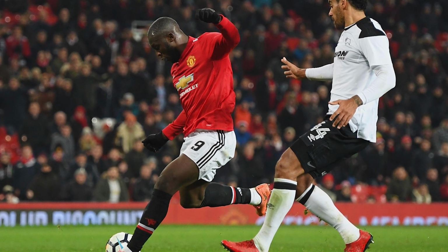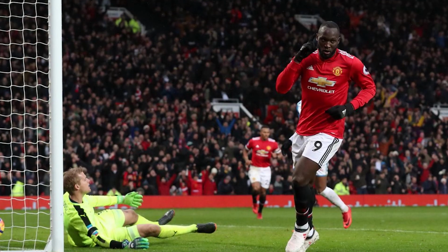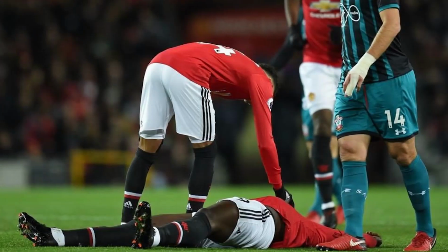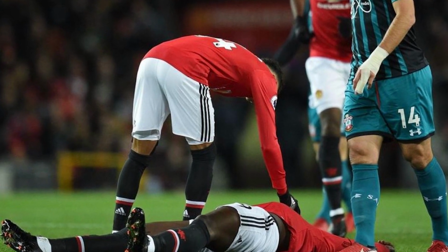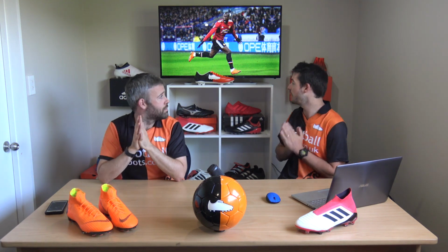But recently we saw him in the cold-blooded X17 Plus Pure Speed. So gone straight to that launch. Nice little colorway for United as well, with the red and the black and obviously the white. And then he was back to Blackout Vapor 11. So he actually had a blackout boot here. And this is what Lukaku is wearing. So he's switched back to Nike. He's wearing the Vapor 12s.